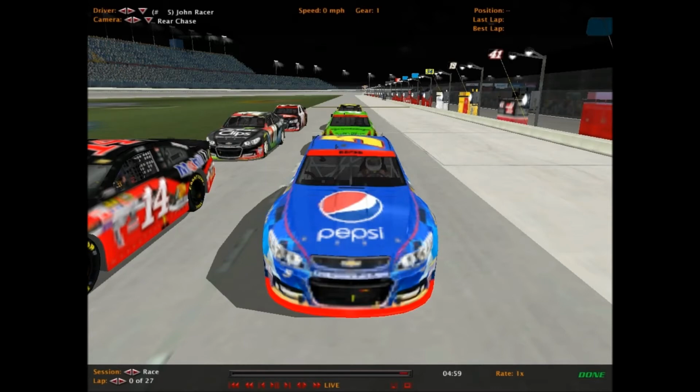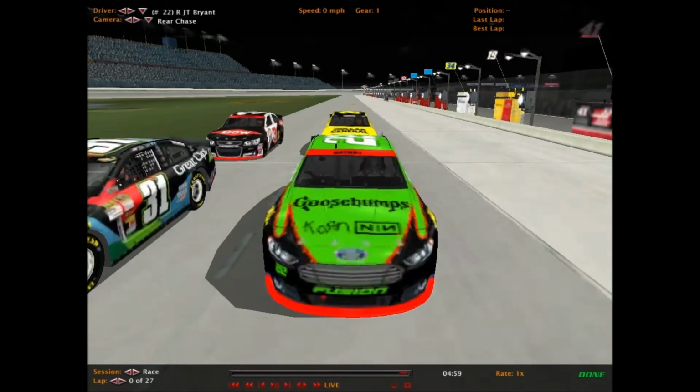That alone was good enough to put him in the chase. So both John Arndt and John Racer are in the chase for the championship. And then we have JT Bryant, who has 3 wins. He's also tied for the top of the board with Anthony McCurry. So JT Bryant and his Goosebumps number 22 Ford Fusion for Penske Racing is in the chase.